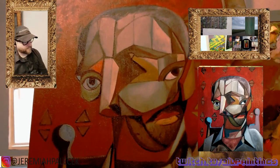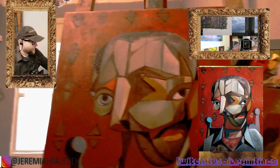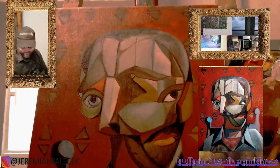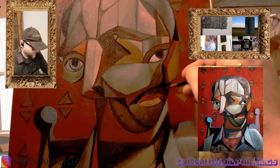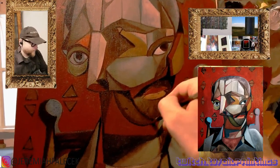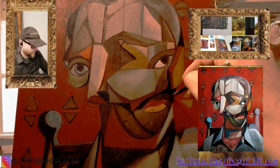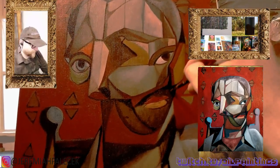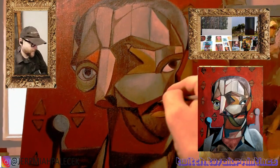Getting a little bit too tight, tightening up. Picasso's not tight. It's one of the battles with painting, just staying loose. Anybody who's good at what they do, they always just make it look effortless.